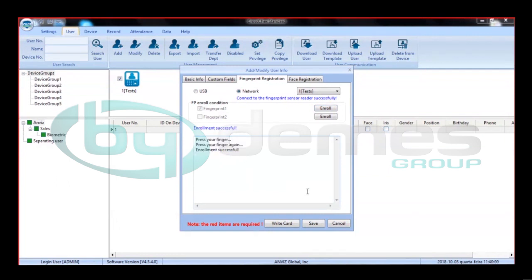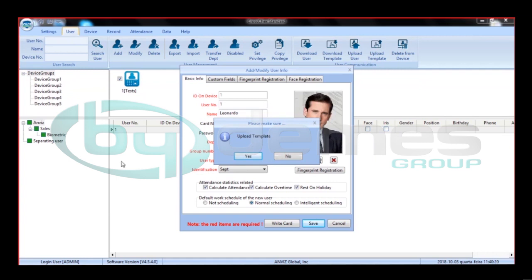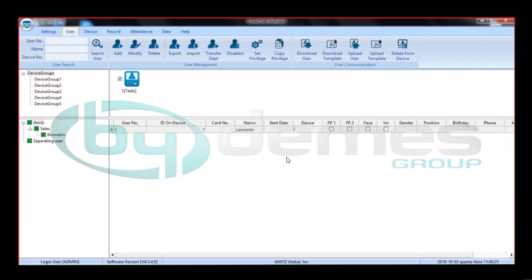Some devices have this function, not all, but you can test here later and check this at your site. In this case, I'm using a P7. The P7 has this function. And when I save, it gives me the option to upload templates to the device. In my case, I will not do it because I want to explain this function. But after storing this information, I can see that fingerprint number 1 is already marked with a green box. It's green because it shows that this user already has a template stored.